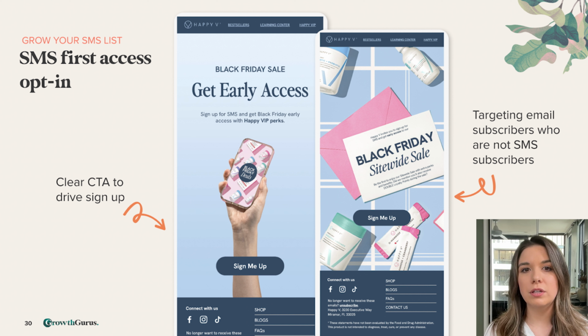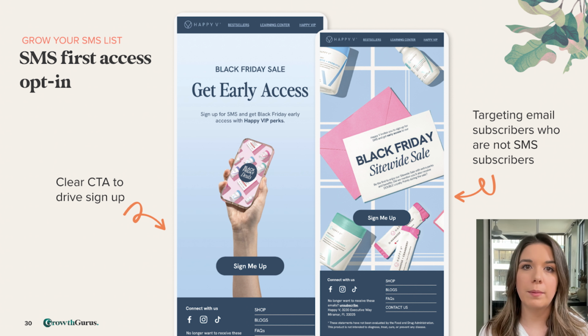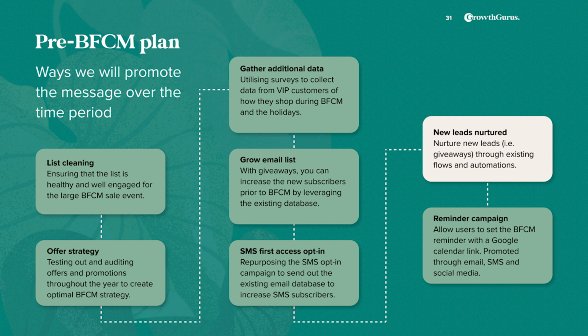But we also encourage you to leverage different aspects of your community, such as on Instagram or something like that. You can link a form for them to sign up for SMS directly in your stories or in your bio to encourage people throughout your brand's community to make sure that they're opted in for email and SMS before Black Friday.